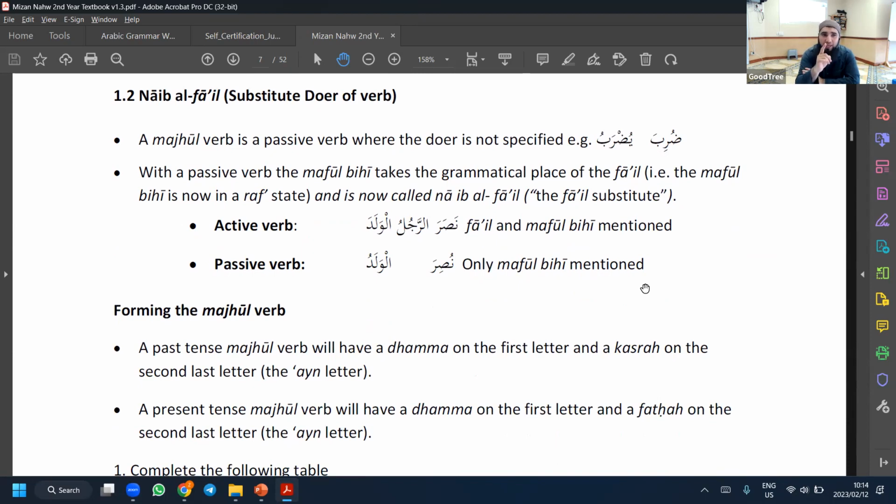Nasara Zaydun Amran. What does that mean? Zayd helped Amr. What happens if I just leave Zayd out? Nasara Amran. What does that mean? He helped Amr. If I want to just say that Amr was helped, how am I going to say it?